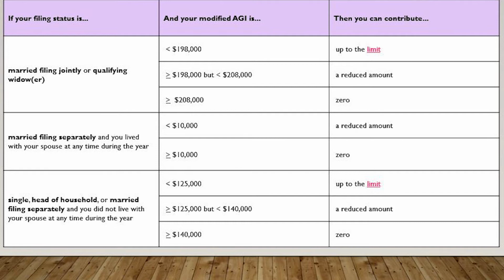Also, it should be mentioned that once you hit the age of 50, you get an additional $1,000 that you can contribute to your Roth IRA, so $7,000. Keep that in mind as you reach that age. And yeah, these are the limits to how much you can put into your Roth IRA on this table.